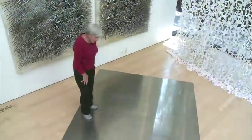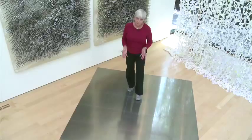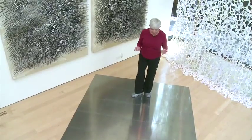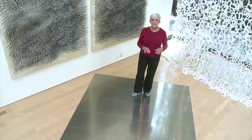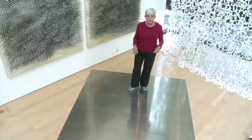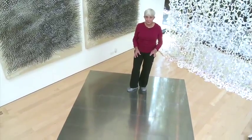This is Carl Andre, and you can walk on it. Everyone is afraid to walk on it because it's an art piece, but that's his intention. I really love the simplicity of it. It's just neat and organized, and I'm efficient and organized, so that appeals to me.